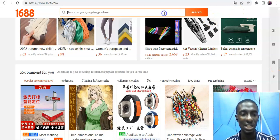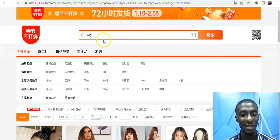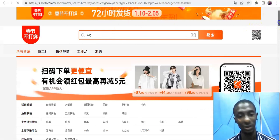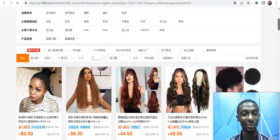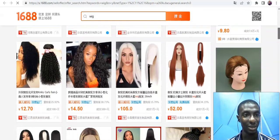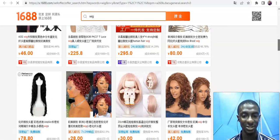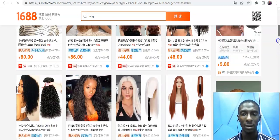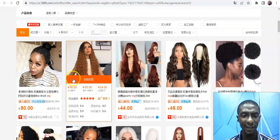So let me search for wig. Let's see the wigs pop up. I don't want to type men's wig, I'll type women's wig, because it's always women that wear wigs. Except I don't know if men are wearing wigs now. You know, we are living in a funny dispensation. Different things can come up now, because you can see all these wigs selling for 85 yuan.